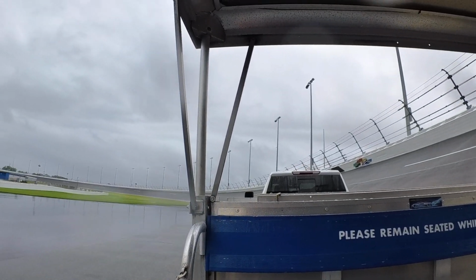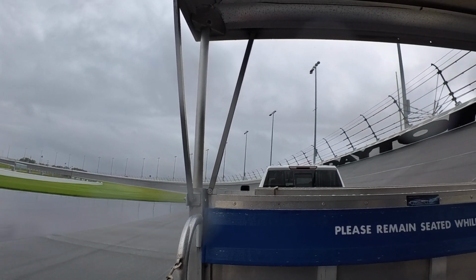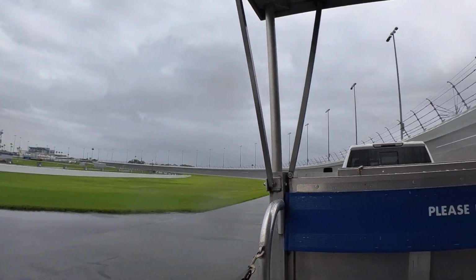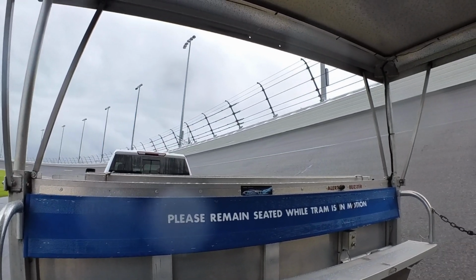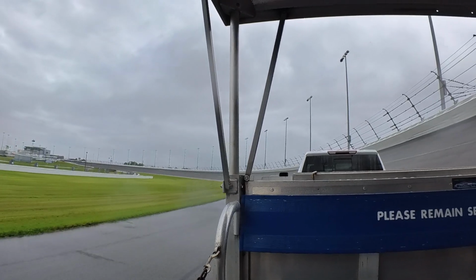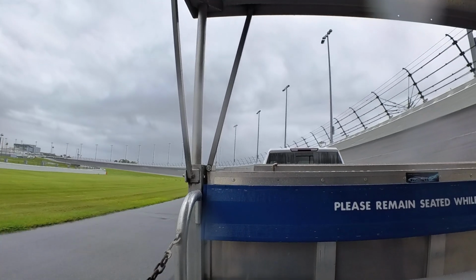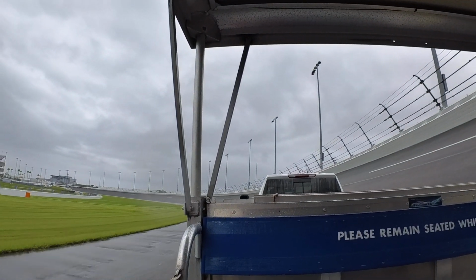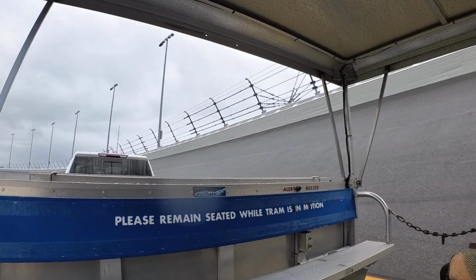So now that you're right next to turn 3 here, just picture 3 cars and even 4 cars wide going between that yellow line and the top of that wall. Look how high that is now.